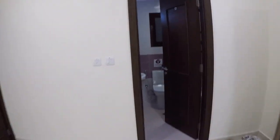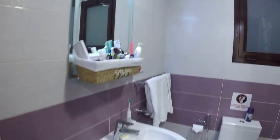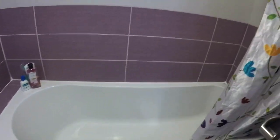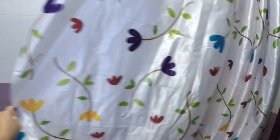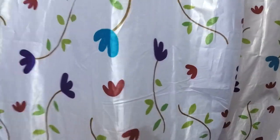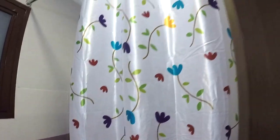And this is my bathroom. And I've got a bathtub, but I never use it yet. Just for a shower. Like this, but they already gave it to us when we arrived. It's already there.